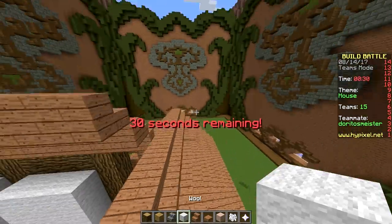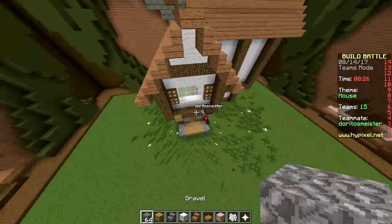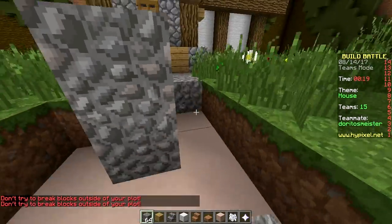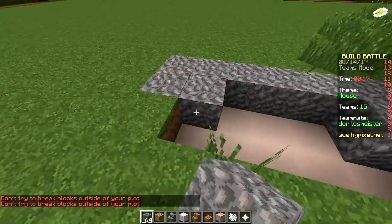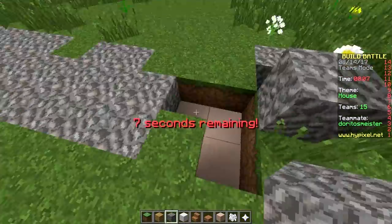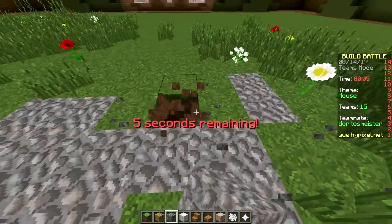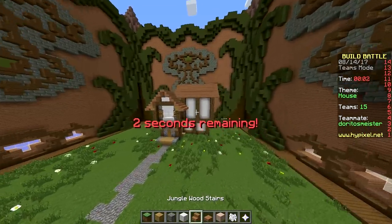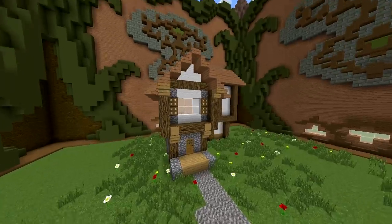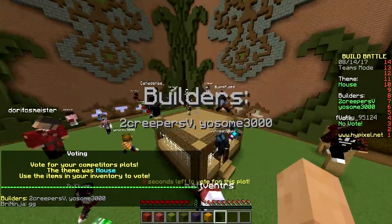Add a gravel path. Do it. Gravel path? Take care of that. Quick. Good idea, I guess. 20 seconds! I'll add some cobblestone here to make it look slightly better. I'll spam some bone meal. More path, yeah. More path and more bone meal. Oh god. Okay, that's enough. Alright, what else can we do? That's it. Oh my god, it's ugly as hell. Well, the front door looks nice. It's just the side that's ugly.